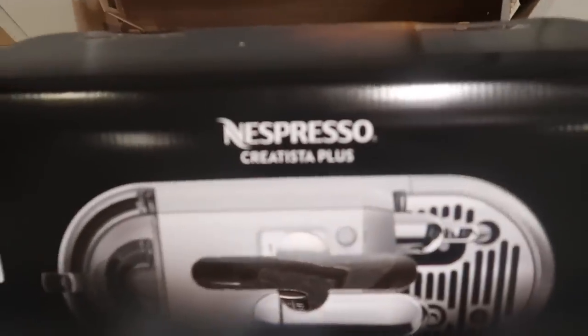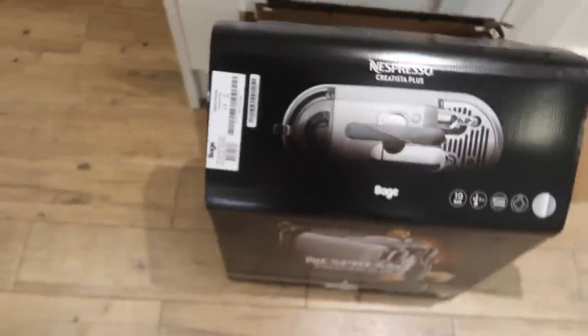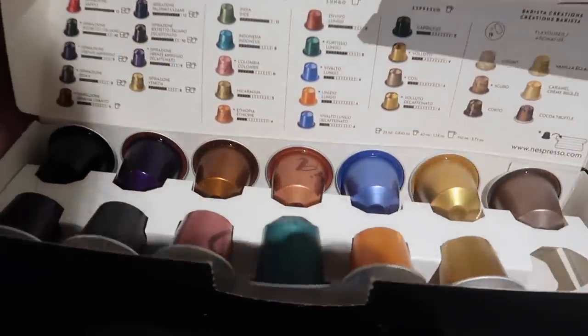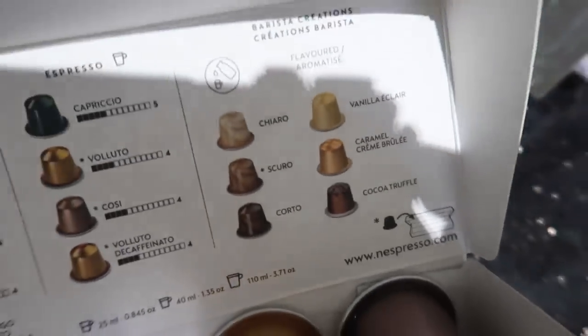So excited. It's the Nespresso Creatista Plus Sage, in the chrome colour. It also comes with this little pack here, which I was very happy about because I didn't know it was going to come with some pods. So we get some pods in there, which I'm so excited about. I really want to try these barista ones. They look amazing.